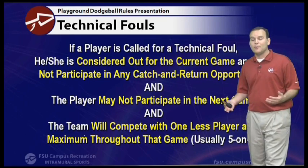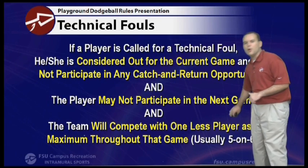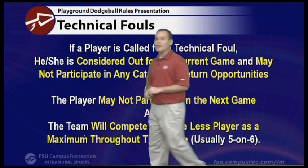However, if they started the game with just 5 players, they would play 4-on-6. That's why the rule is written in that sort of way. So no replacement for the person who's been called for a technical foul because they were just not quick enough to acknowledge their obvious error.